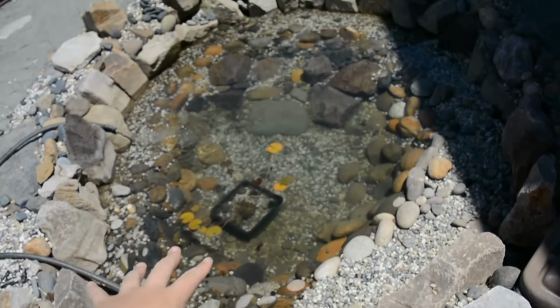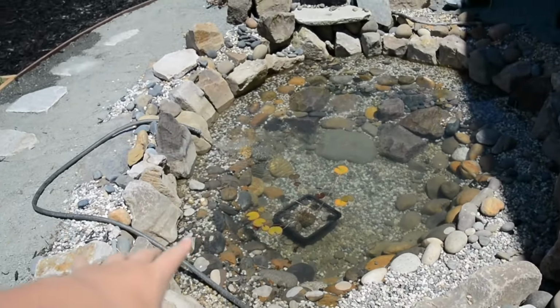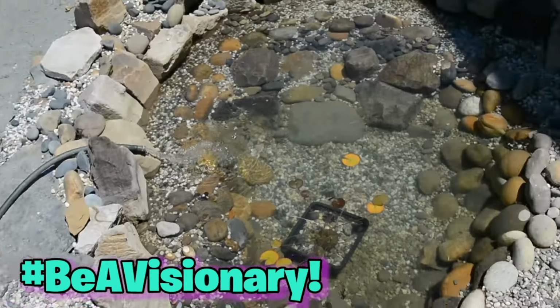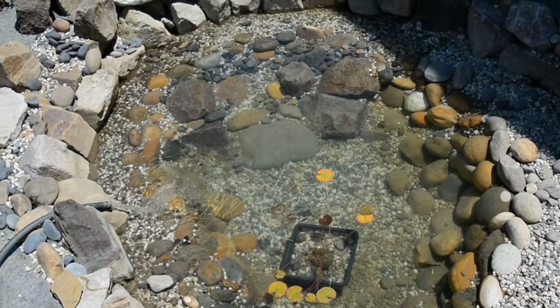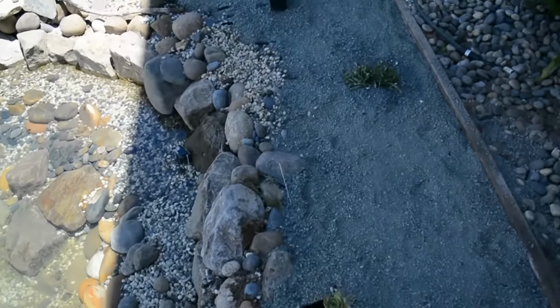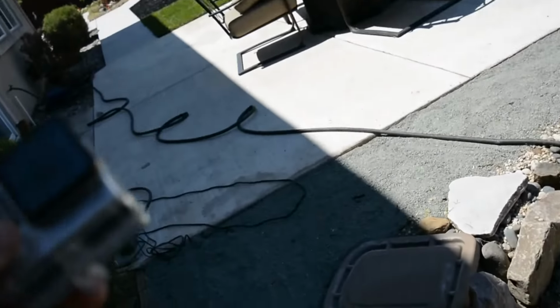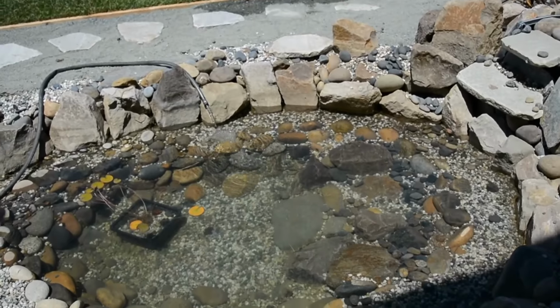Okay guys, so we got the pond, it's filling up. I wasn't able to get all the dirt, as you can see right there on the bottom, but it's looking pretty good. It's going to look pretty crystal clear. Lily pads look like they're not doing too bad. We got the GoPro set up right here. It's probably dead. Yeah, it's dead. But we got it filled up, and I'll show you when it's fully filled.